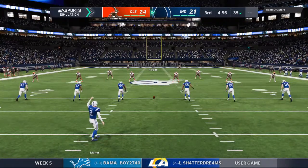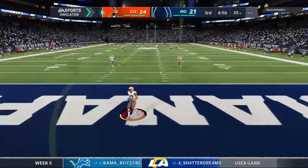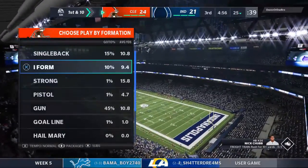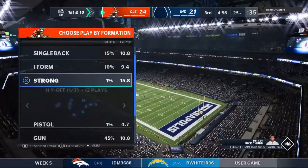Extra point by Marr, up and good. And that cuts the lead to 3, 24-21. And they will not get a chance to return this one as it's through the end zone for a touchback.